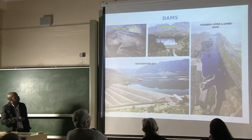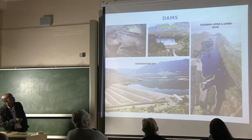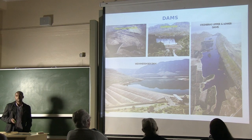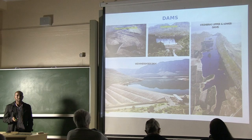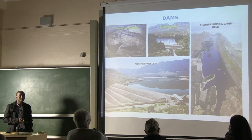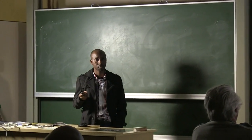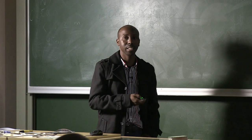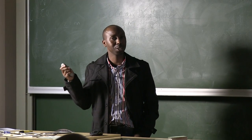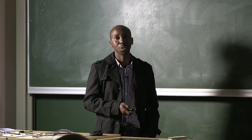We are getting water from Steenbras Dam, and we are also getting water from the water canals. The water canals take water to the Faure water treatment plant and also to the Blackheath water treatment plant. So the water that we get from the municipalities has to go through this long chain from Stellenbosch, coming to Faure water treatment plant, coming to Blackheath, and then we utilize this water.